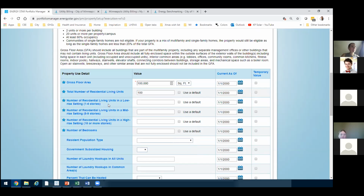So what this gets to is if you have a building that is basically not just a box, it has multiple tiers and different parts of the building. You want to account for the number of units in each section. So I'll explain that in an example.